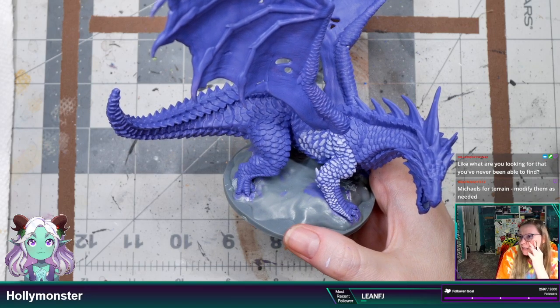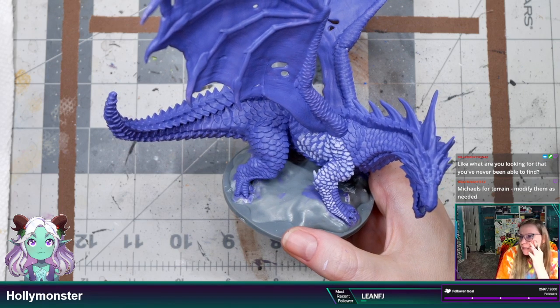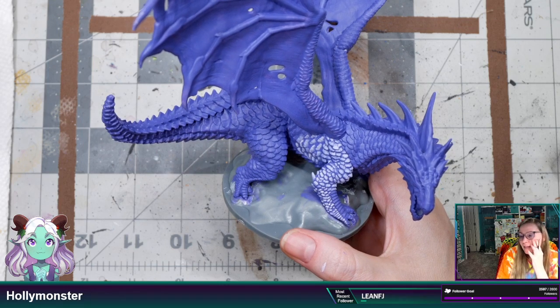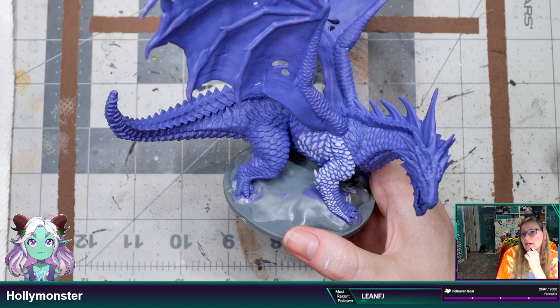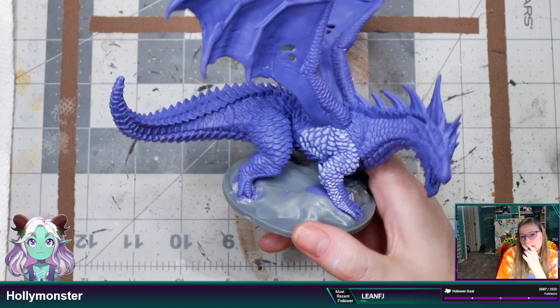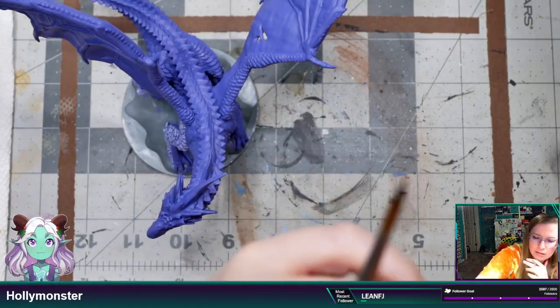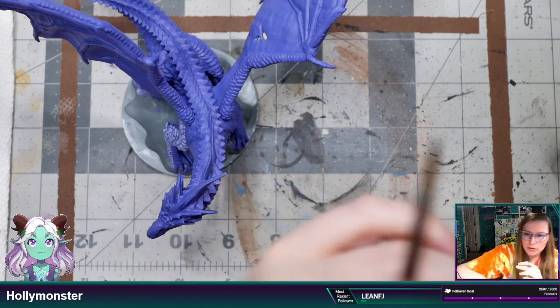I asked Jack if I need to find a one-off mini. What are you looking for that you've never been able to find? So, one of the things, Michael's for terrain, modified them as needed. Okay. One of the things that I wanted to do as my diorama was, okay, I have some of the minis here. One moment. I wanted to have this throne.